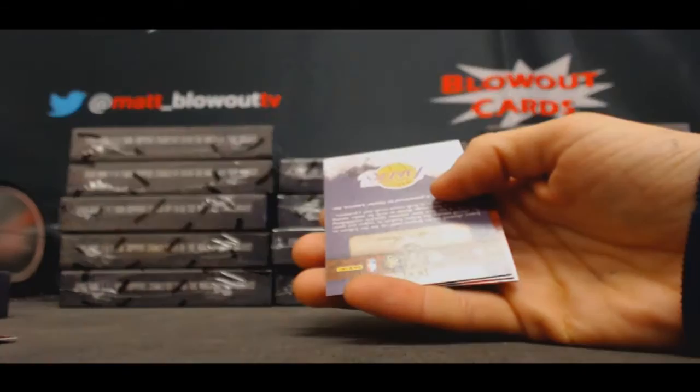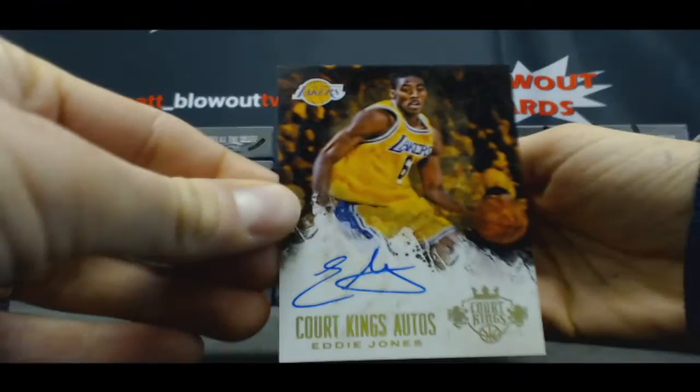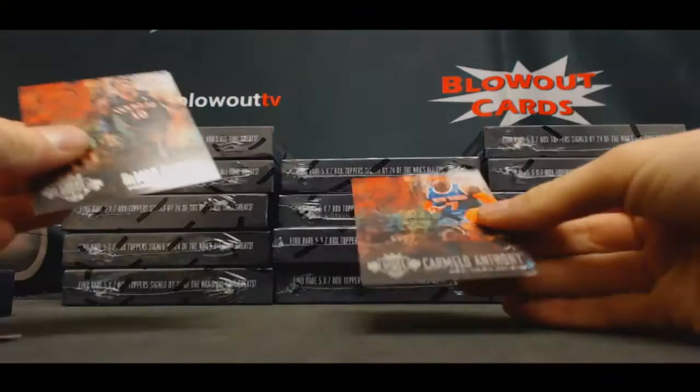Number 325. Autograph of Eddie Jones, number 10. And DeRozan and Melo.